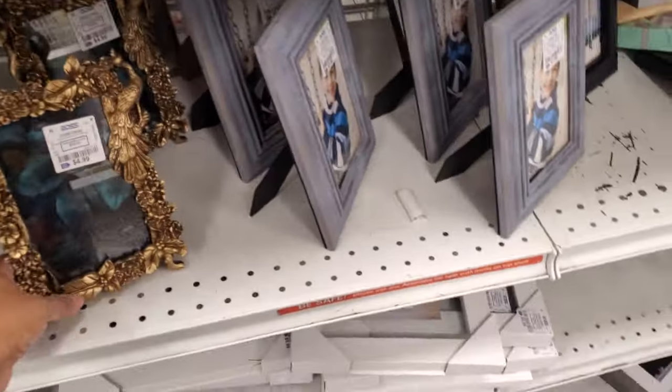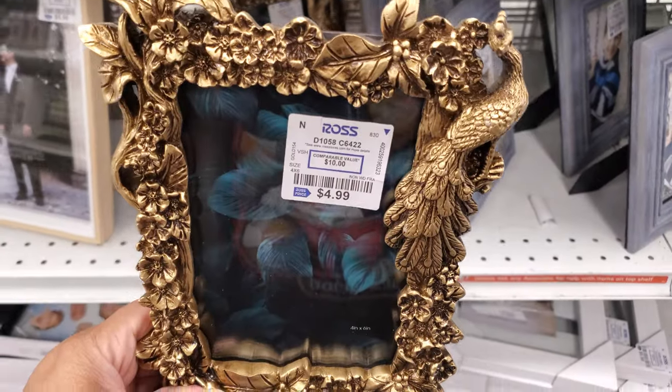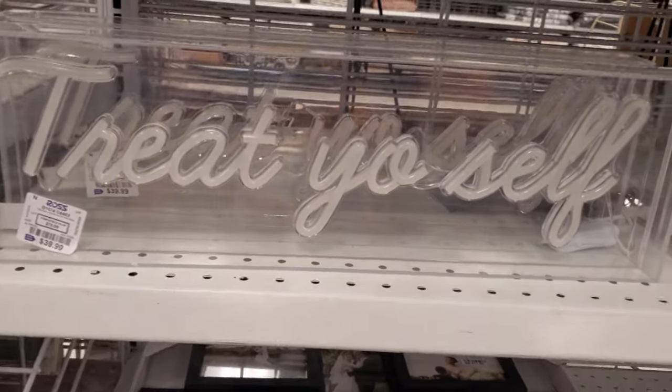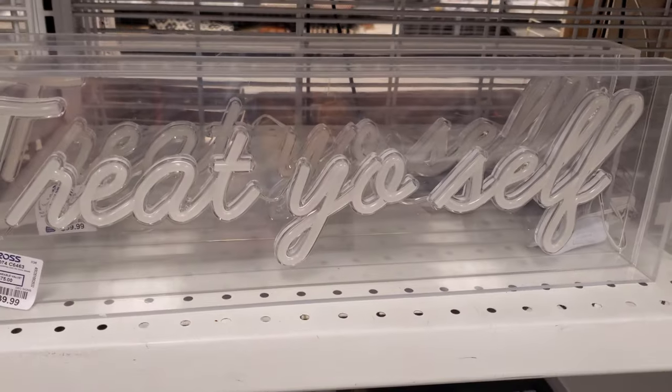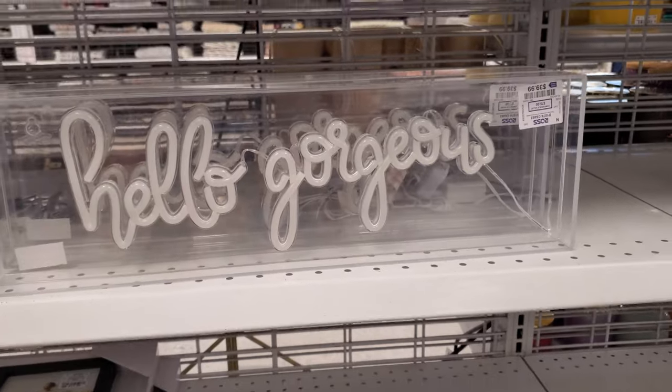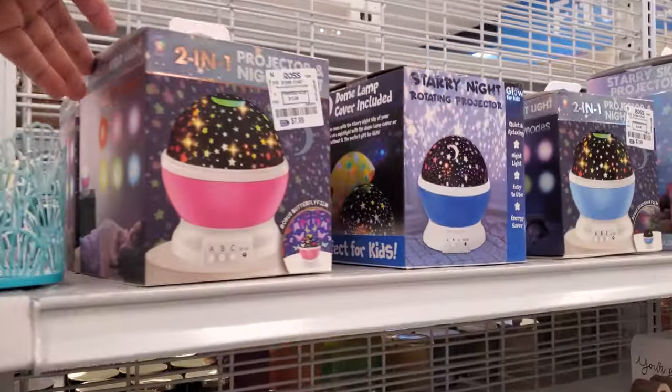Look at this one. 5. I feel like this came from World Market or something, right? Oh, yeah. Treat yourself. Yes, please. $39.99. And we have Hello Gorgeous, and that is $40 as well. These are going to be 8 right here.